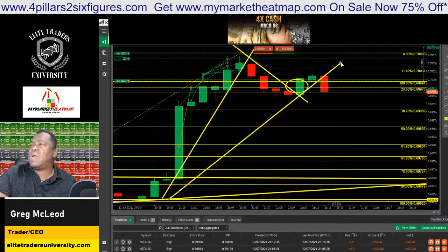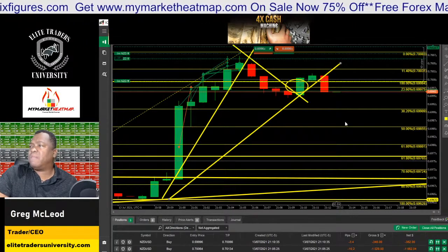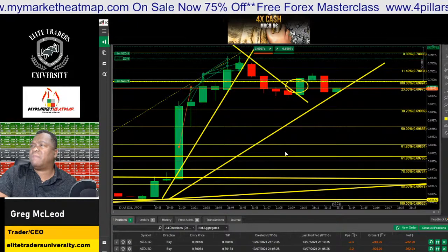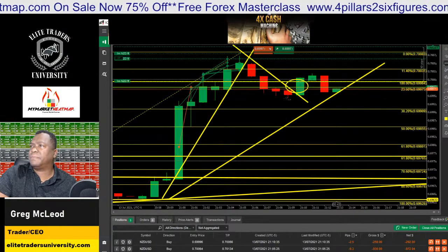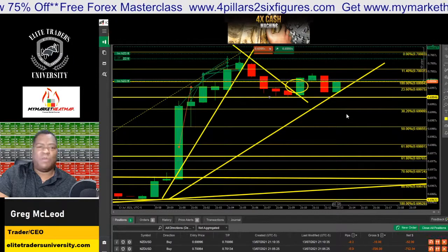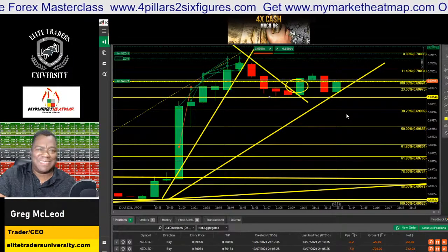So there we go. We've got a little bit of a pullback there, and now we have maybe another level of support, hanging around that 23% retracement. And hopefully we'll be done in the next 5 to 10 minutes.